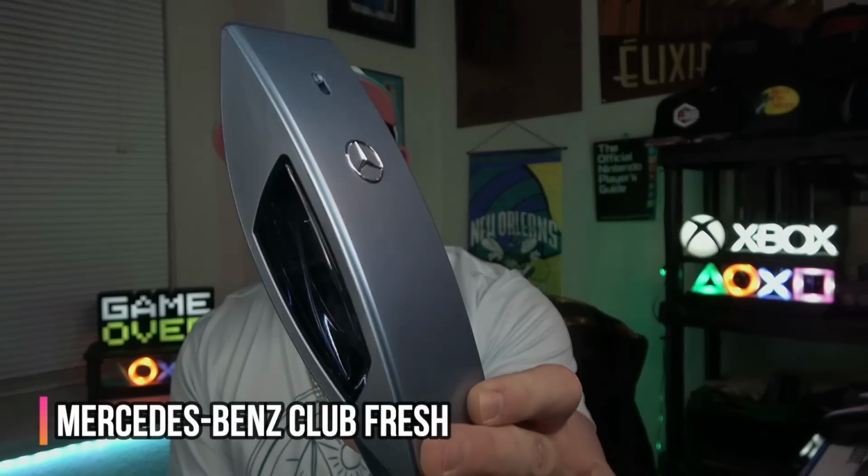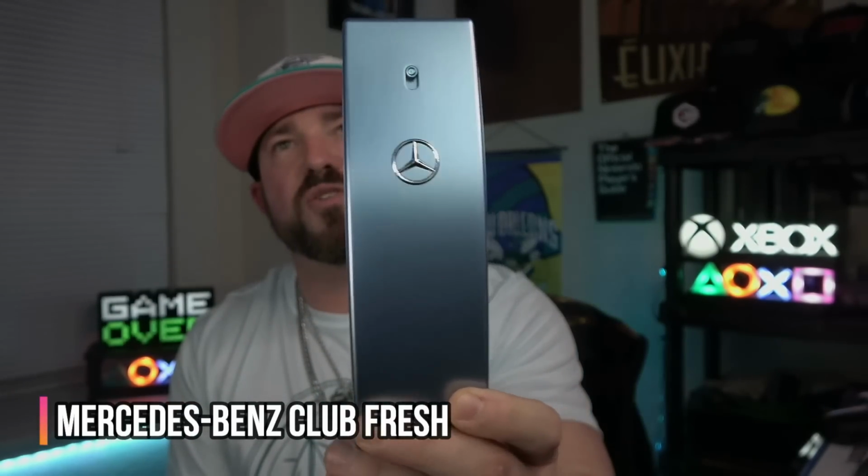Now here's one that you possibly may have never heard anyone speak of before. I actually did a full review on this one. Super underrated. It's nothing groundbreaking, but it's kind of a soapier version of Dolce & Gabbana Light Blue. It is Mercedes-Benz Club Fresh. This is a super underrated gem.